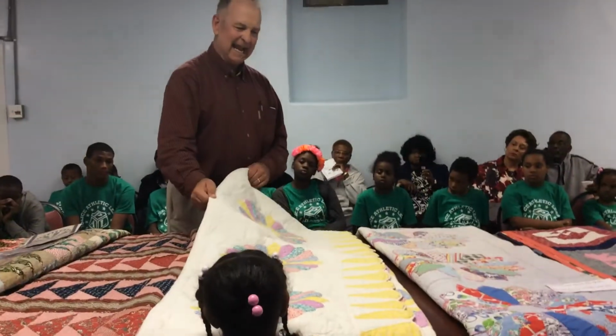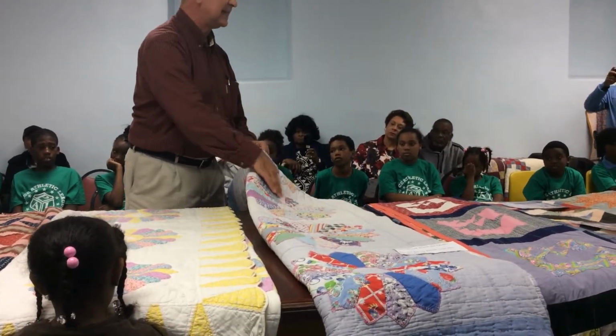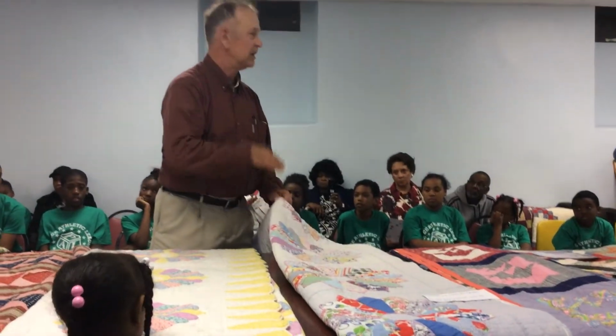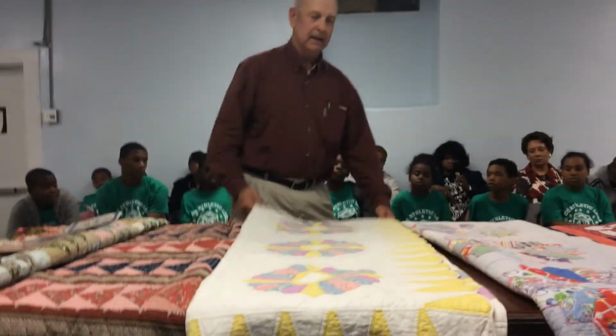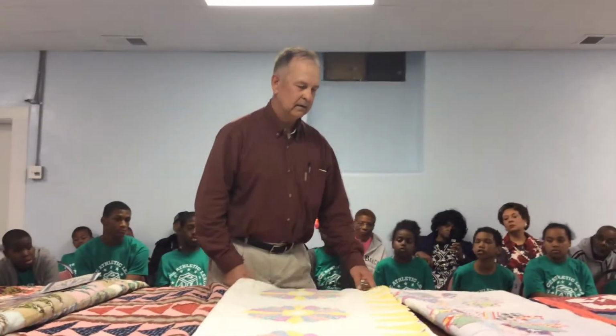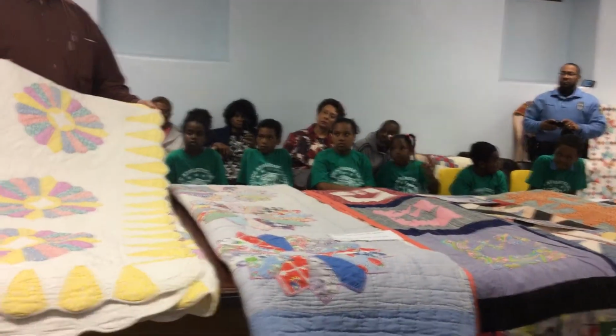This quilt's from about 1880. This quilt is from about 1930 because it has the feed sacks. Anything that has feed sacks would be about 1930, 1940, 1950. This was made by a white woman. This was made by a black woman, African American woman. Or should I say, this was made for a white woman.